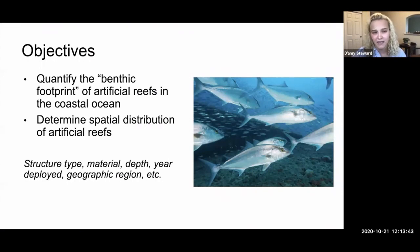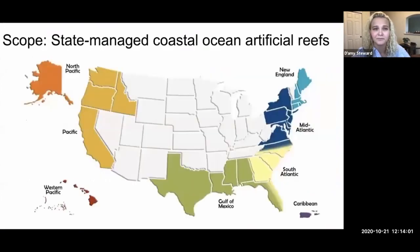Our objective for this study is to quantify the benthic footprint of artificial reefs in the coastal ocean and determine the spatial distribution of these artificial reefs. Specifically, we are examining the structure type, material, depth, year deployed, and geographic region, among various other attributes included in the data sets. Our study is going to encompass all US state-managed coastal oceanic reefs.